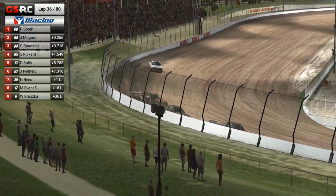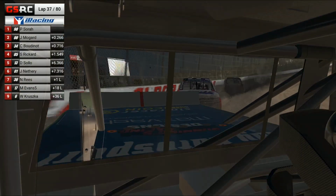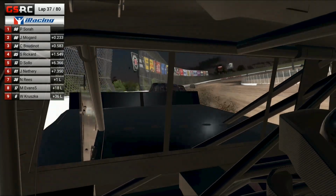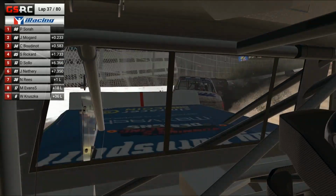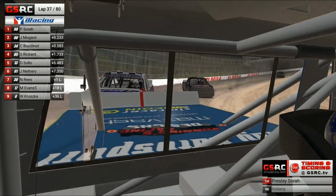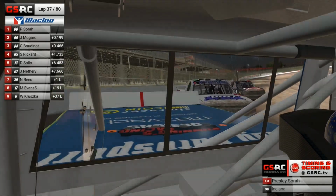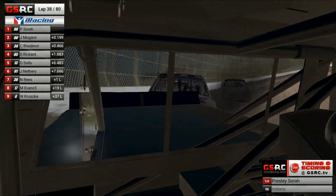This has been absolutely exciting to watch so far, with more contact for second and third, tapping the wall with the right rear tire. Just avoiding Sora this time. Mogart knocks the wall down into the entry. Sora nearly scrapes into the apex. Mogart nearly rips it down on the exit. Mogart trying to rip the fence, trying to get to the outside, just can't get to the right rear quarter panel to pry Sora off that wall as the 34's back in the fight.